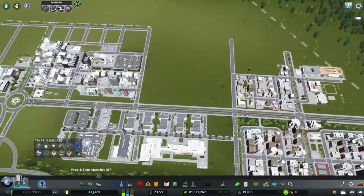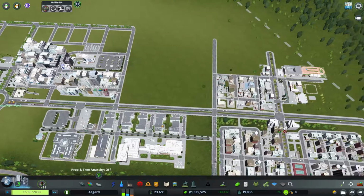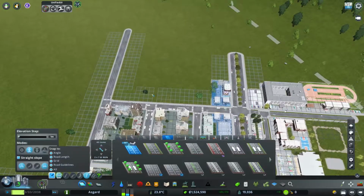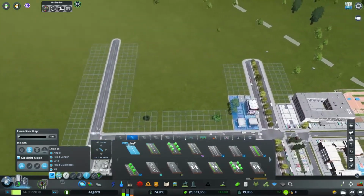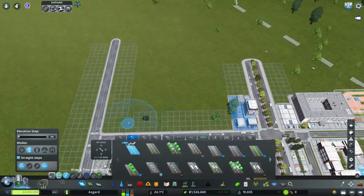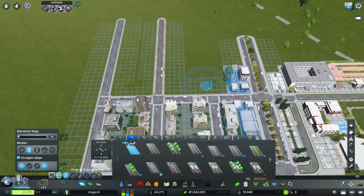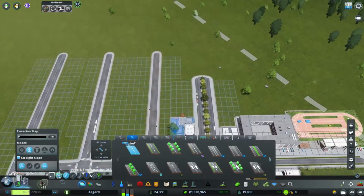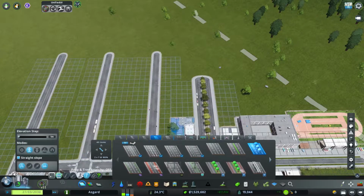Excelente. All right, so how's our university? So we still need, we've got 414 out of 500 students. So we do need some more students. Okay, so I did say the goal of this episode was to zone in a bunch more residential, and we've just spent like half an hour messing with traffic. Standard Cities Skylines. I mean, zoning a lot more residential does often lead to messing with traffic, because residential, especially high density, is what really tends to increase the demand on your roads in this game, in my opinion.